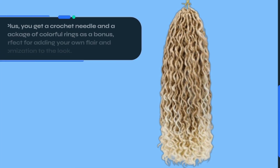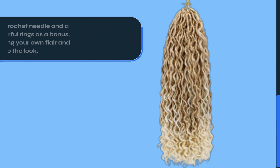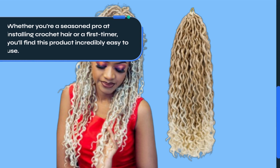Plus, you get a crochet needle and a package of colorful rings as a bonus, perfect for adding your own flair and customization to the look. Whether you're a seasoned pro at installing crochet hair or a first-timer, you'll find this product incredibly easy to use.